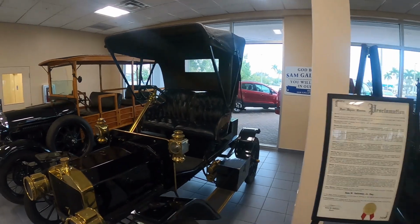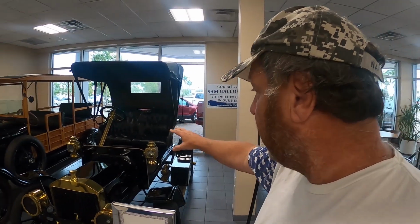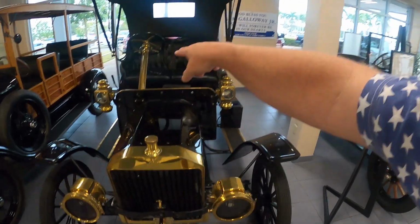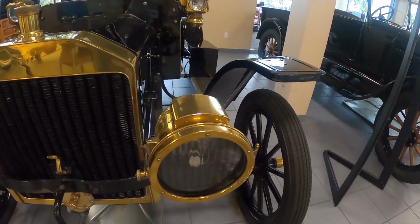So, kind of reminds you of the horse and buggy. It's almost a horse and buggy just with an engine in the front. Look at all the brass. Look at it. Even the steering column is brass. That is cool. And it's got the lights.